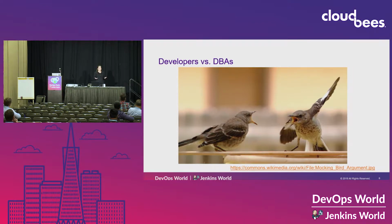And then these DBAs haven't been involved in the changes. They don't understand what changes are being made. It's usually like the night before, we're like, oh, we want to release this, and then the DBAs say, no, we have a maintenance window next Thursday, and then the developers are getting angry. So there's a lot of conflict between these two groups. And what we're trying to do is break down those silos, break down those barriers, and collaborate together.